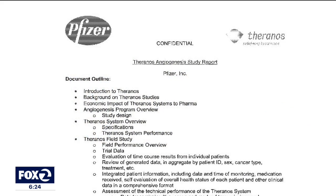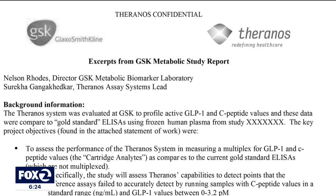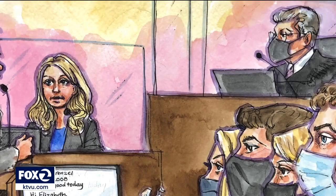And while on the stand, Holmes said she added pharmaceutical companies' logos to studies, singing the praises of Theranos' technology. She said she didn't believe investors would actually think those companies conducted the studies. Did she convey, "I didn't have the intent to defraud people. I had nothing but good intentions"? That is going to be the question.